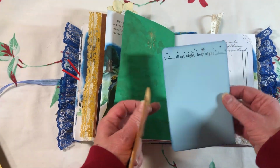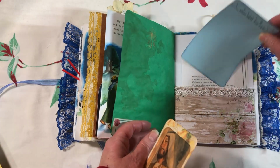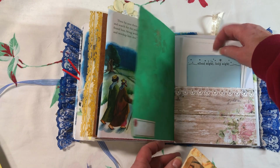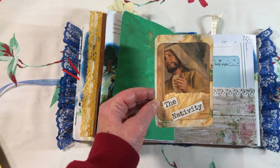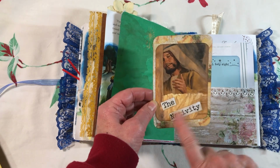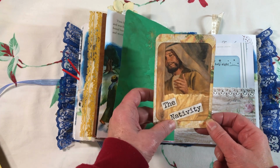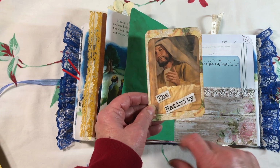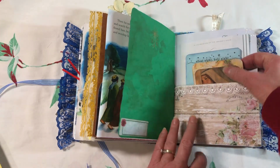This one did not get any fabric just because no matter where I would have put it, it would have run into this, so I just left him alone other than the ink. And then another cut off scrap that I turned into a tag. He also is a shepherd, and then this is the title from one of the Mrs. Cog sets, so I just turned it into labels on this card.